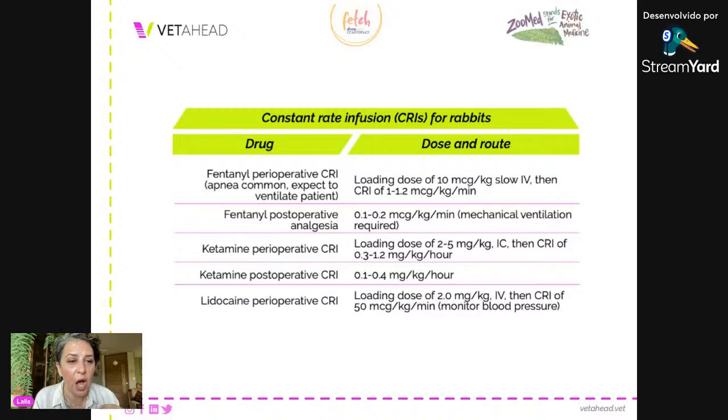Now, I love my lidocaine. I love my lidocaine. So the lidocaine I use during anesthesia, I use after anesthesia, I use for awake patients that have GI syndrome, loading dose 2 mg/kg IV over 5 minutes. Then the CRI is from 50 to 100 micrograms. Guys, micrograms, not milligrams. Those CRIs are usually micrograms, okay? Micrograms per kilo per minute. So you have a range that you can go in the majority of them.